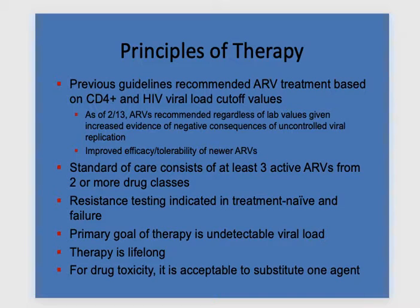Previous guidelines recommended antiretroviral therapy based on a CD4 count and an HIV viral load. But as of 2013, antiretrovirals are recommended regardless of lab values, given increased evidence of negative consequences of uncontrolled viral replication. So we don't wait for a CD4 count to be so low or an HIV viral load to be so high before we start antiretroviral treatment. We are going to start it immediately. And there's a lot better efficacy and tolerability with our newer antiretroviral therapies.